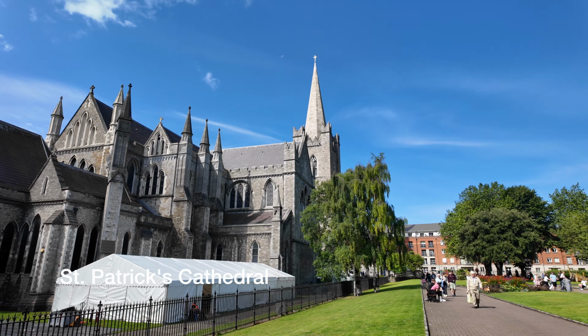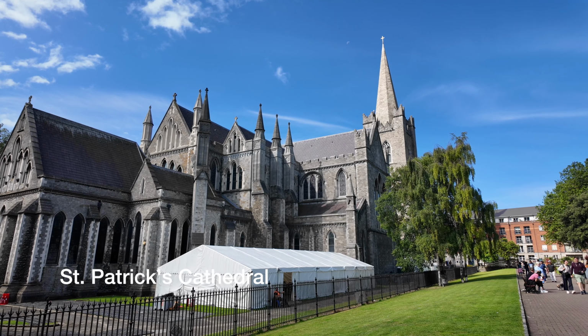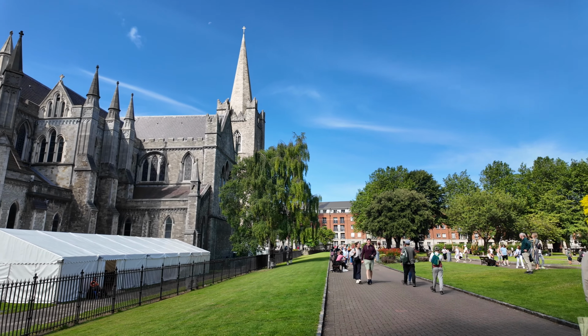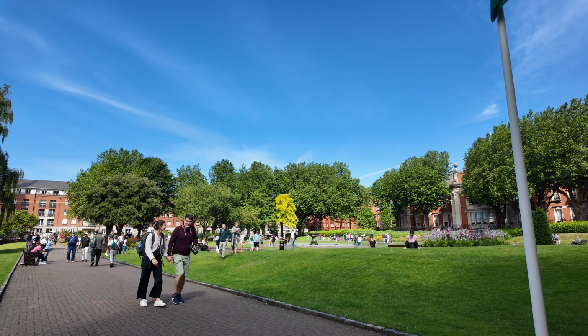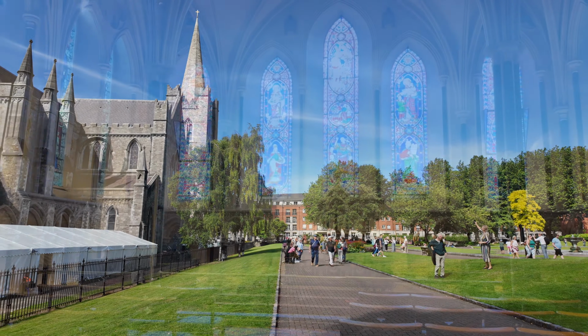After a somewhat rocking journey up the Irish Sea, our next stop was in Dublin in the Republic of Ireland. This is St. Patrick's Cathedral in Dublin. It's Sunday morning, about 11 o'clock. Beautiful day. And this is the park next to the cathedral. It's very busy. Some people out. And you can hear the bells of the church.